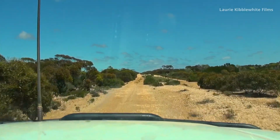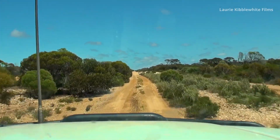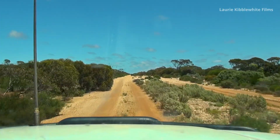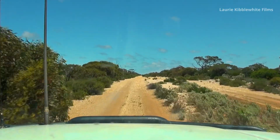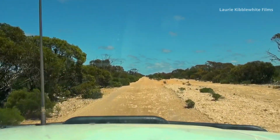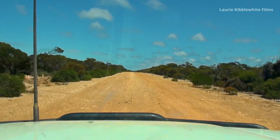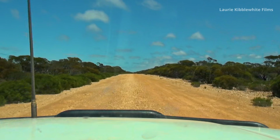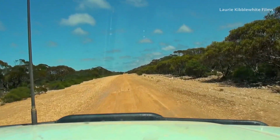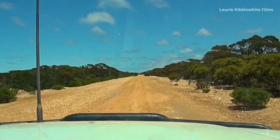Despite the fact that we haven't got much over 40 or maybe 50k at the absolute most, currently doing about 30 through here, the time has actually gone through quite quickly. The road to wind right out again. And see traffic ahead of us.